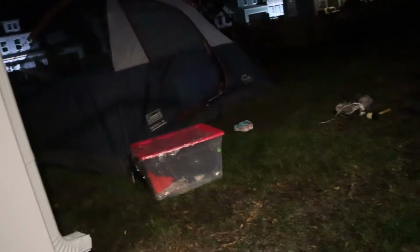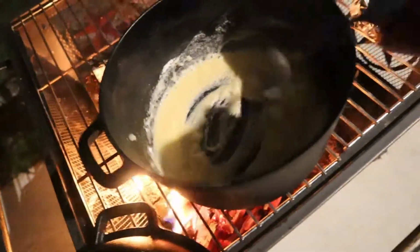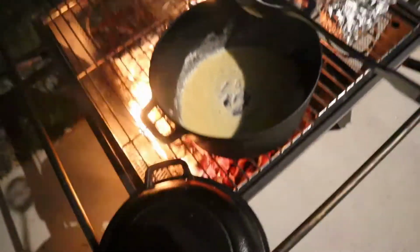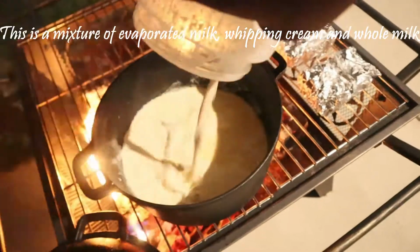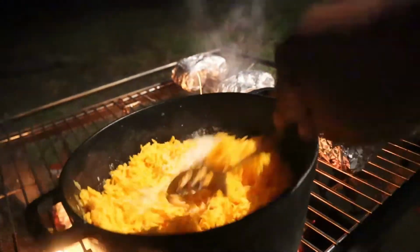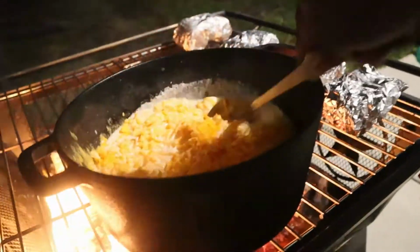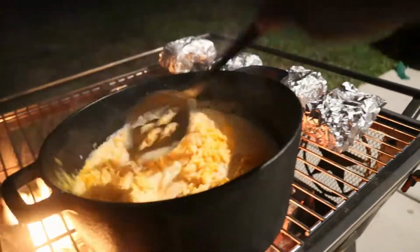There are the girls playing in the tent. All right, we're making a little bit of a roux, just so that we have a nice cheese sauce going, especially since we don't have an oven. Here's our milk. Add the cheese. And now we stir. I have pre-prepped everything we need for our camp out.